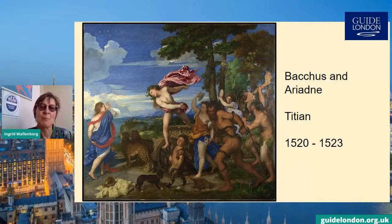So very happy story, beautifully painted. You notice the strong colors. The blue sky, of course, would have cost a fortune. It's using an awful lot of lapis lazuli to make the blue color ultramarine. But then again, the client here was not poor, the Duke Alfonso d'Este.